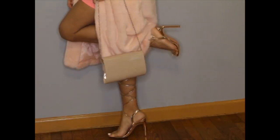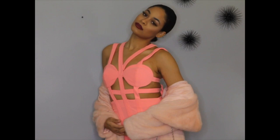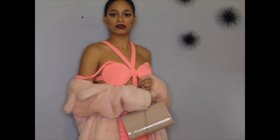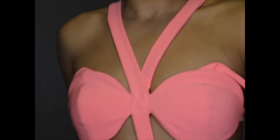This is my Zara fur, my See Me shoes again, and my Nasty Girl dress. This dress, I got it 5 years ago, haven't worn it. Oh Lord. I just have a whole bunch of things I have not used. I just put some of the strings down so you guys can see how that looks. Beautiful dress. I love the details on the top. And again, pink is such a good color. Such a good color for Valentine's Day.